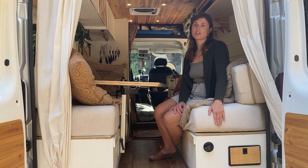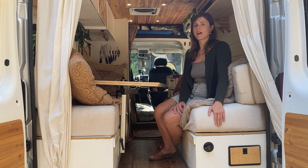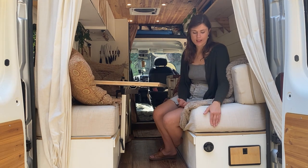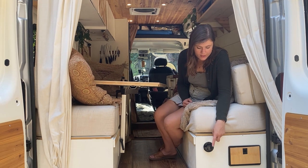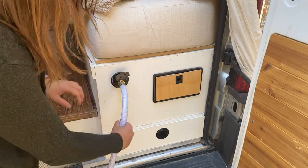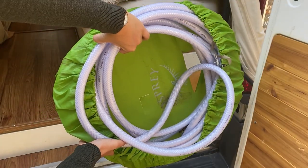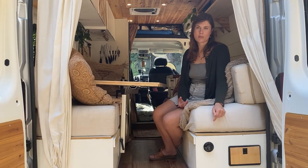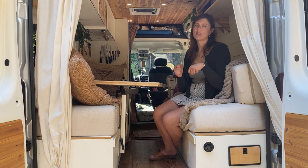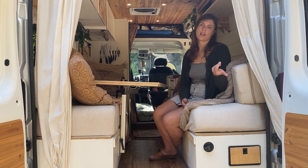Under this seat bench is my entire plumbing system. I have a 33-gallon freshwater tank that feeds both my sink and my outdoor shower that I fill through this inlet. I have a hose that I can connect to any standard garden hose attachment, and I also put a drain at the bottom of the tank so that if I want to winterize the van at any point, all I have to do is park it on a steep slope and let it drain out through, again, my hose.